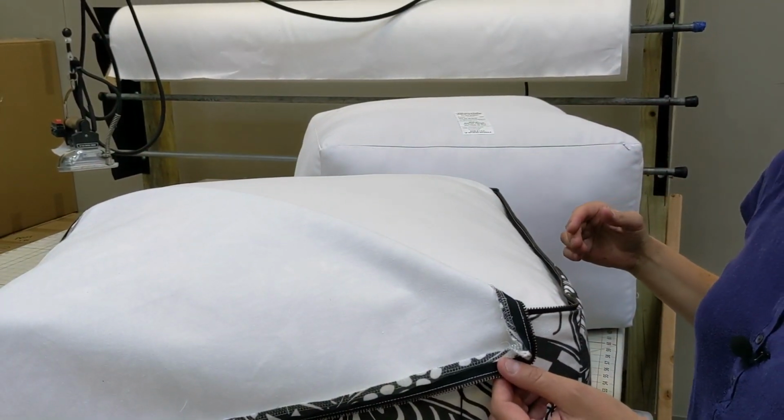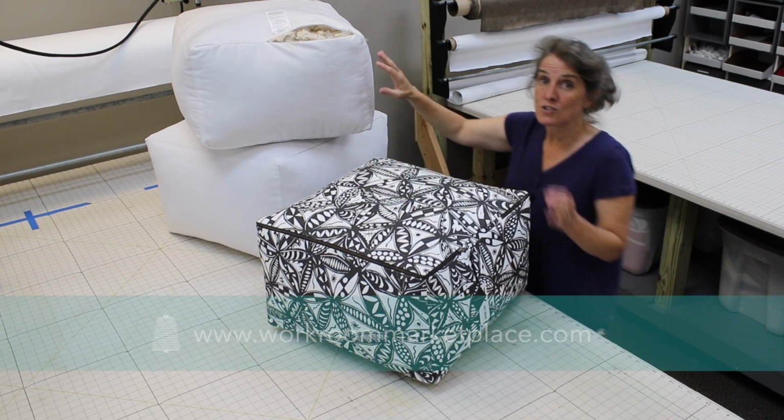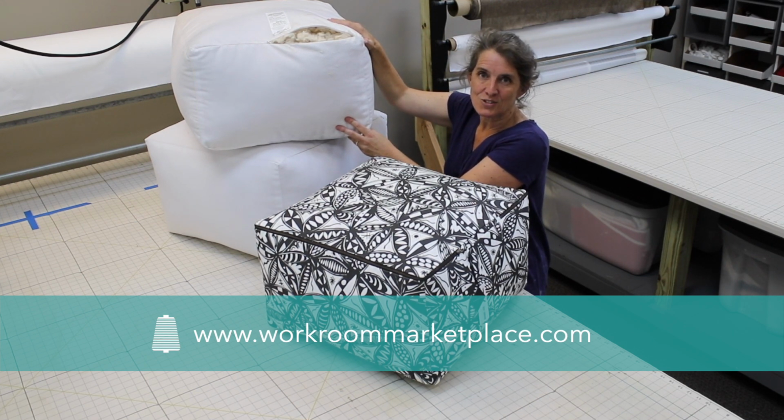I hope you enjoyed this kapok tutorial. The pouf inserts are available in 2 sizes at the Workroom Marketplace and can be shipped anywhere in the continental United States.